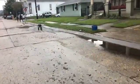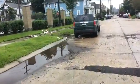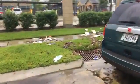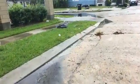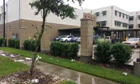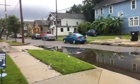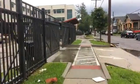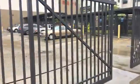But a lot of trash in the street, still some water. This car right here yesterday had water up above the mirror, so I imagine it's not doing very well, but you can see all the trash is collected near the drains. A lot of people moved their cars into this parking lot yesterday, and I saw some people trying to get out earlier, and it looked like the gate is stuck. So a lot of our neighbors' cars are temporarily stuck inside.